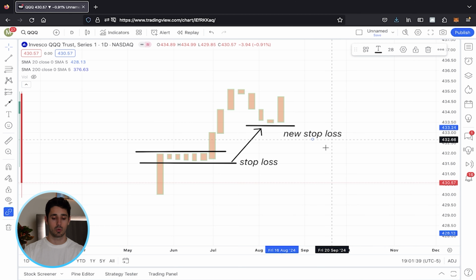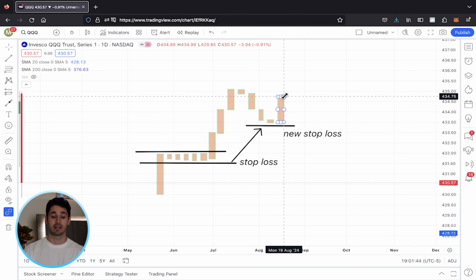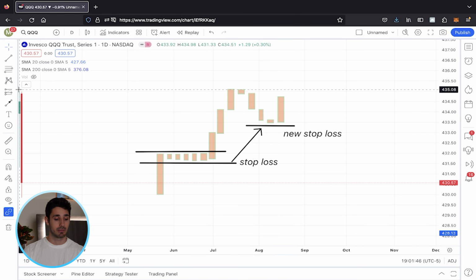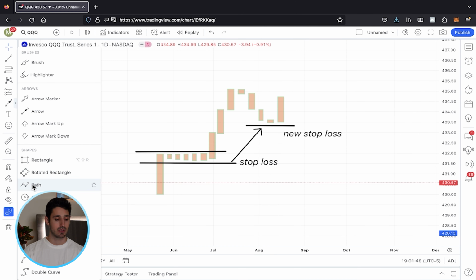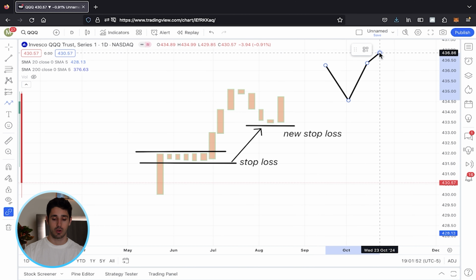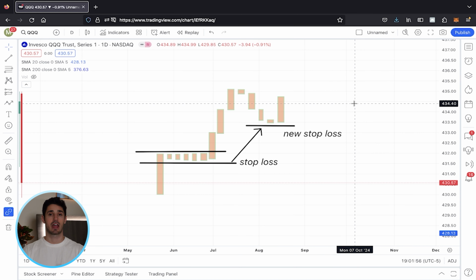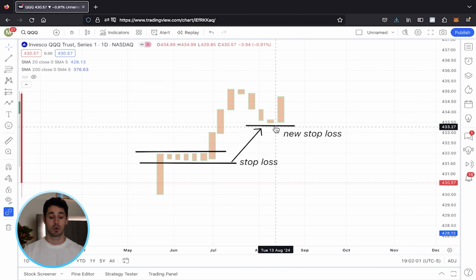And the reason we're placing it here is because we pulled back and then we rallied. This is a pivot. A pivot is when you have a move down and then a move up. This point becomes a pivot. And you could use pivots as very good stop loss points. And that's exactly what you're doing here. You're raising it to this new pivot.